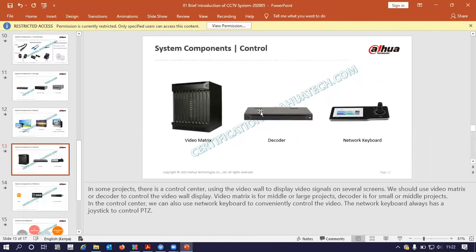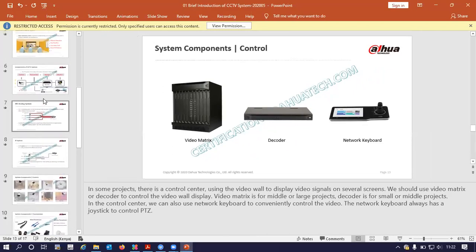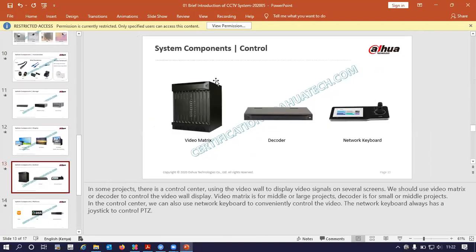So in a situation where you'd have a big project, you'll use a video matrix. From this topology here, the video matrix is the controller. In a situation where you have more than maybe 200 or 300 cameras, you use a video matrix. A decoder is the same as a video matrix, but it's just a lower version of it. A decoder would be used in small to medium sized organizations.